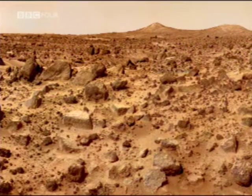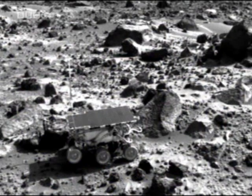which was very useful and showed how desert-like it was. It also had a wind sensor, which returned wind direction, but not wind speed, so that's again a reason we're very interested in continuing these measurements. And then what about Spirit and Opportunity, which are up there now?